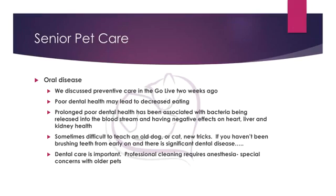And then two, we have to realize that prolonged poor dental health has been associated with bacteria being released into the blood and having negative effects on the heart, liver, and kidney. So this isn't just a mouth issue. This is a whole body health issue, and it's something that should be addressed.